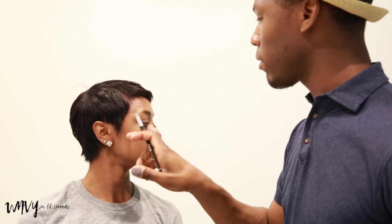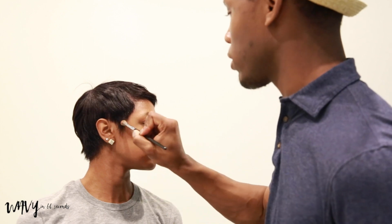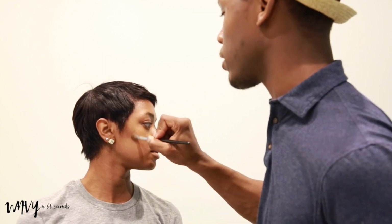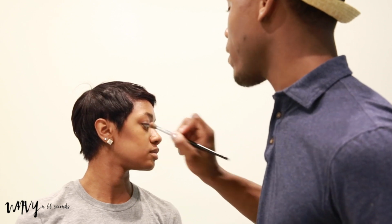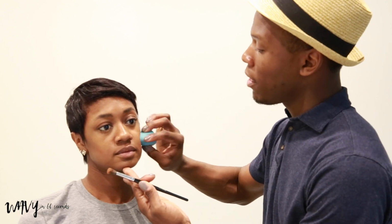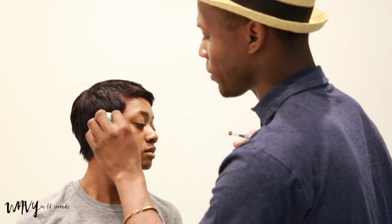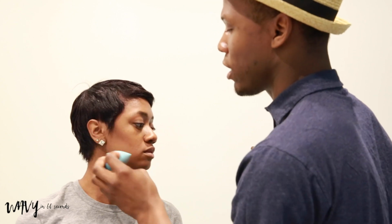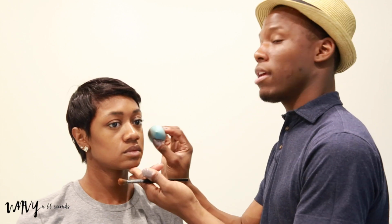Let's see the other side. So I'm going right on top of where her natural contour is. And you'll see it on yourself because it's going to be the darkest spot on your face. So I'm not doing anything fancy right now. You can take a clean sponge. You can take your fingers if you have it. I've done my makeup with my fingers several times. And we're just going to soften it out and blend it. And this goes with Jazzi's question today about sweating. We're going to touch that topic in just a bit.